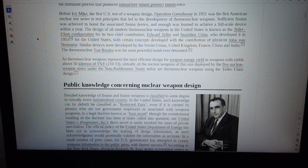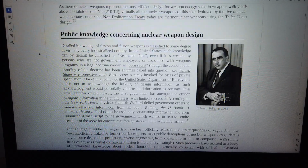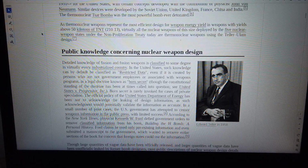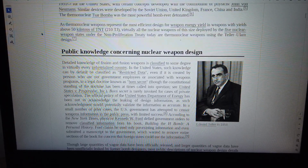5. The thermonuclear Tsar Bomba was the most powerful bomb ever detonated. 6. As thermonuclear weapons represent the most efficient design for weapon energy yield in weapons with yields above 50 kilotons of TNT, 210 TJ. Virtually all the nuclear weapons of this size deployed by the 5 nuclear weapon states under the Non-Proliferation Treaty today are thermonuclear weapons using the Teller-Ulam design.